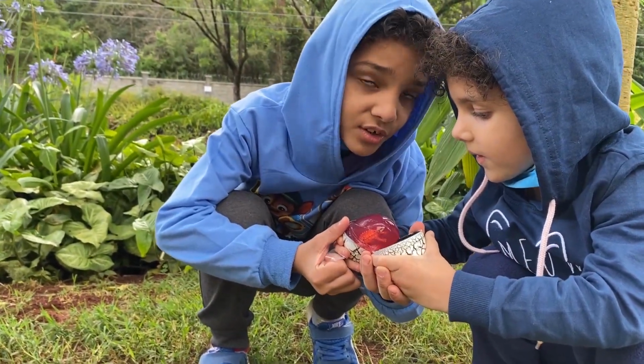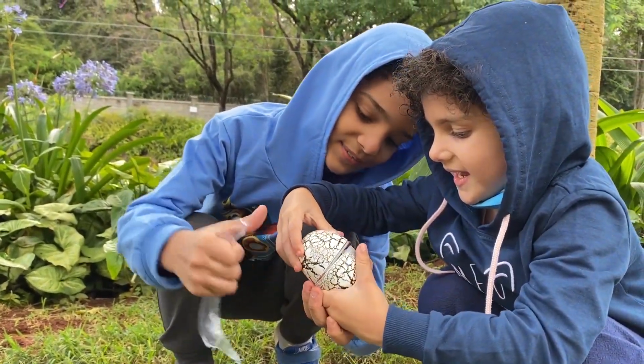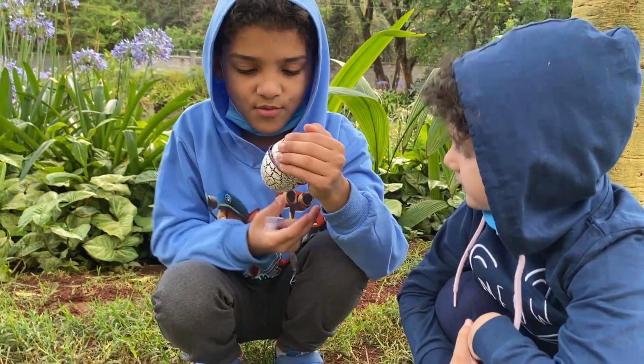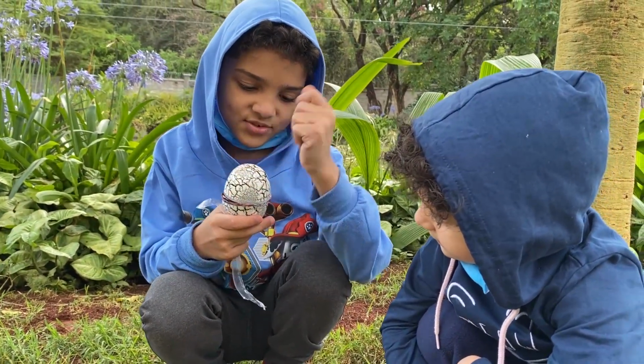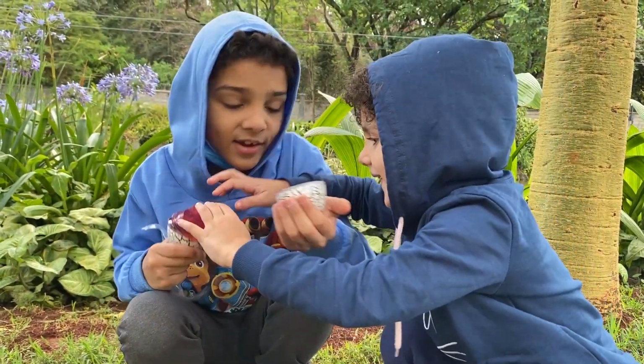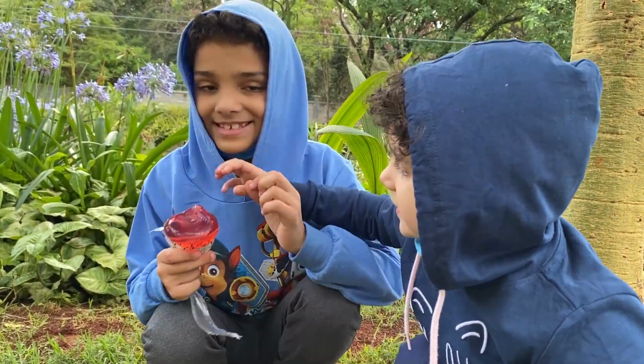Wait, close it. Oh, I saw some pink stuff. Let's see what's inside. Ooh, something gooey. Oh! Maggie, hold this. It smells nice.